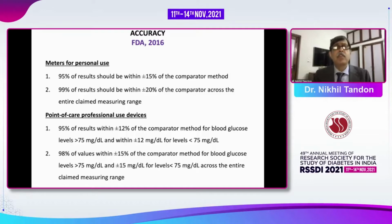But even more stringency is required if that meter is used for professional use. For example, if you use the same meter for in-hospital or intensive care or HDU care, we need an even more accurate meter. In this instance, the prescription is 95% of the results should be within 12% of the comparator group if the glucose levels are more than 75 milligram per deciliter, and it should be as tight as plus or minus 12 milligrams per deciliter if the sugars are below 75 milligram per deciliter.